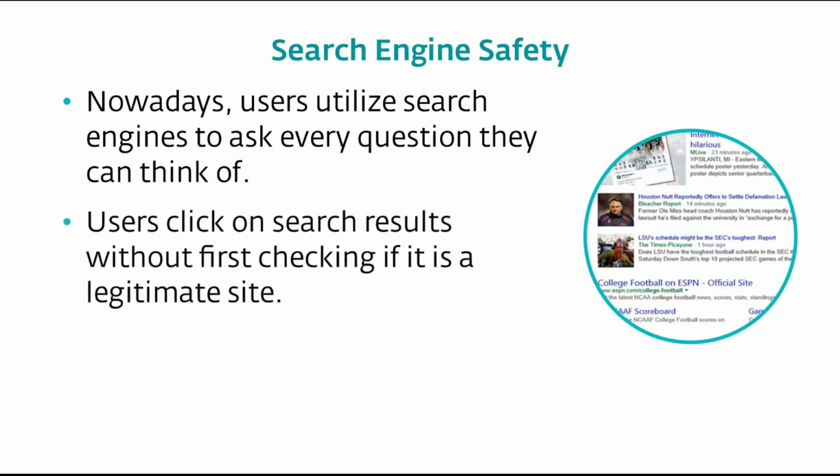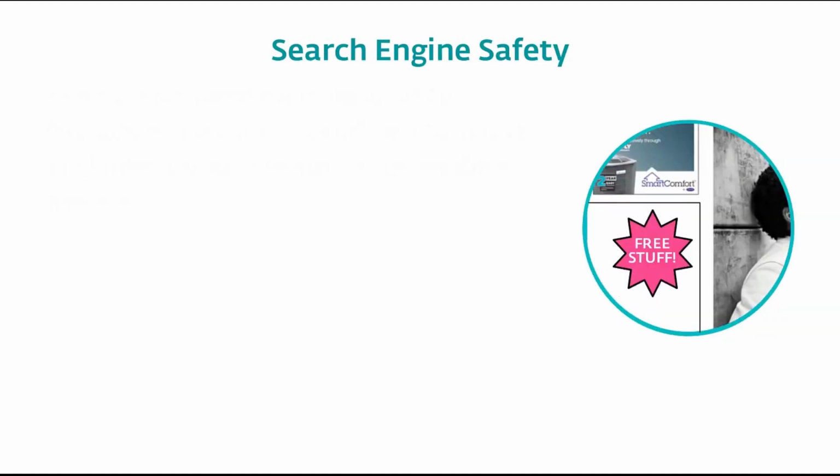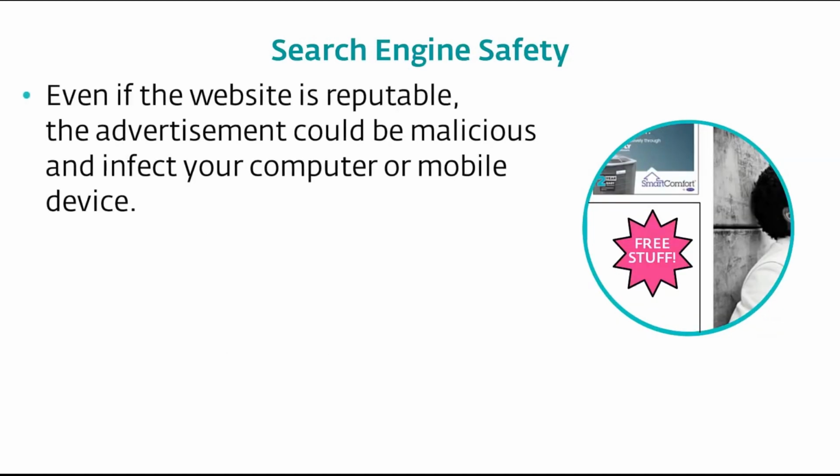The problem is they're also clicking on the search results without first checking if it's a legitimate site. This commonly happens on social media websites as well. Because their friend posted something, that means it must be safe, right? So they click on the link and they get infected. Both with search engines and social media, just because it's posted by your friend or just because the result comes up in a search doesn't mean it's legitimate and safe at all. Even if a website is reputable, an advertisement being displayed could be malicious and infect your computer or mobile device. So you need to be concerned not just about websites, but also about advertisements.